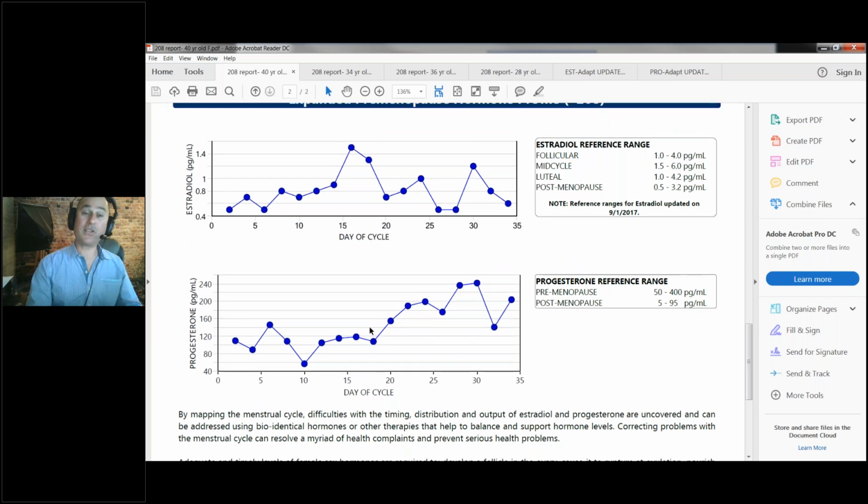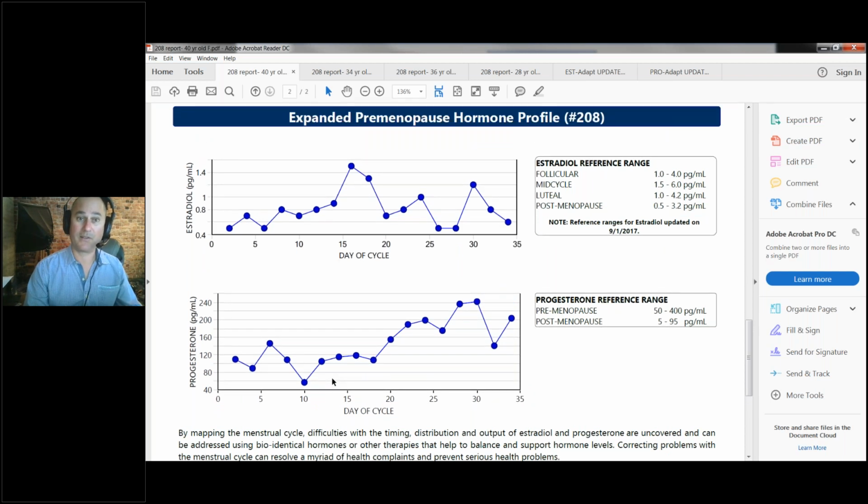Now you can see each one of these reports is like a fingerprint. They're unique to that particular person. It's really quite interesting to watch how these play out. So with this particular one, we've got a spike of estrogen and then a drop. That's supposed to happen, but you're not supposed to have these others.